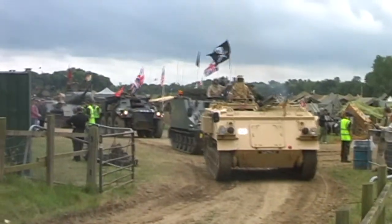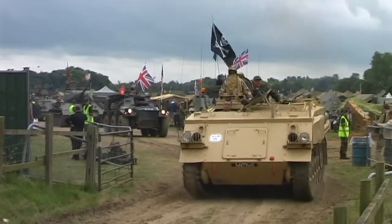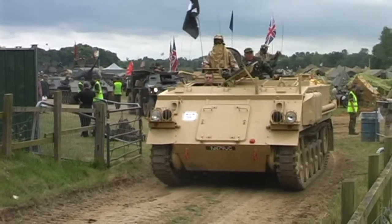I've got a good display for you. Oh yeah, a good display. We've got a lot of vehicles coming in now. It's a very interesting one.